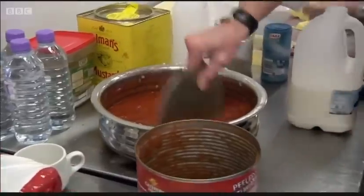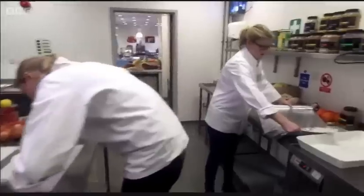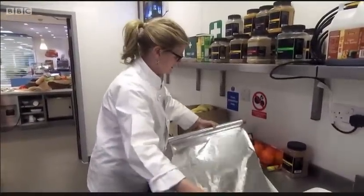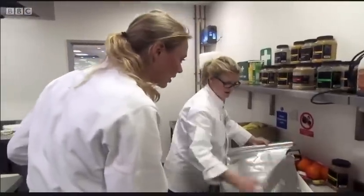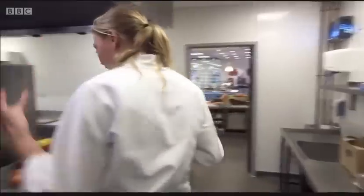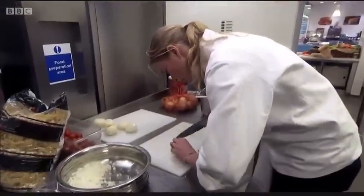but their baked banana dessert is still a work in progress. With the bananas, I might add some butter as well. Yeah, be quite lovely. Nice to make it a bit toffee. Like butter, cinnamon, some currants, orange juice. Yeah. It'll just be like an explosion of fruit.